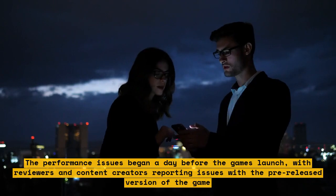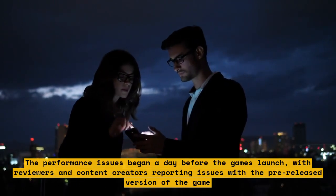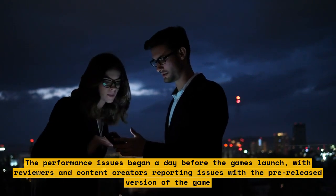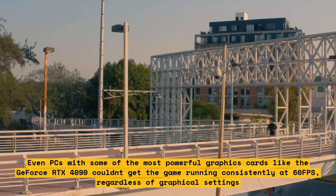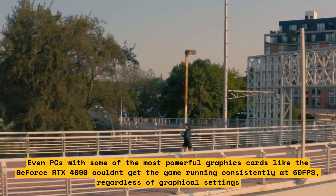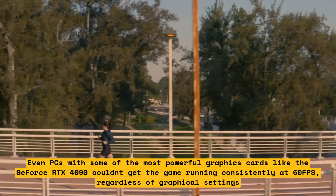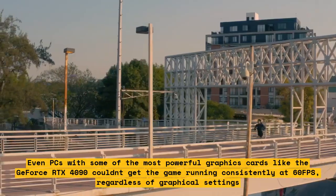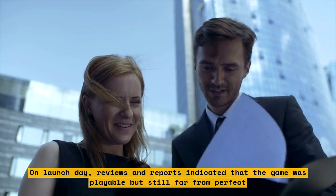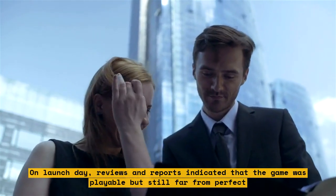The performance issues began a day before the game's launch, with reviewers and content creators reporting issues with the pre-released version of the game. Even PCs with some of the most powerful graphics cards like the GeForce RTX 4090 couldn't get the game running consistently at 60 FPS, regardless of graphical settings. On launch day, reviews and reports indicated that the game was playable but still far from perfect.